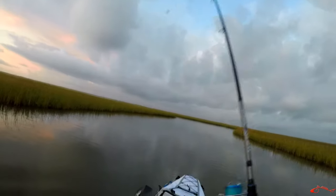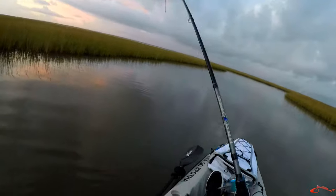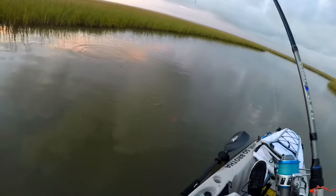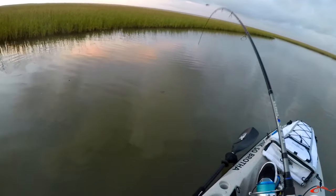Number 5. A little smaller, I think. Yeah, it's gonna be smaller. Fishing in the marsh with a great friend of mine, Mike from Texas Fishing Force.